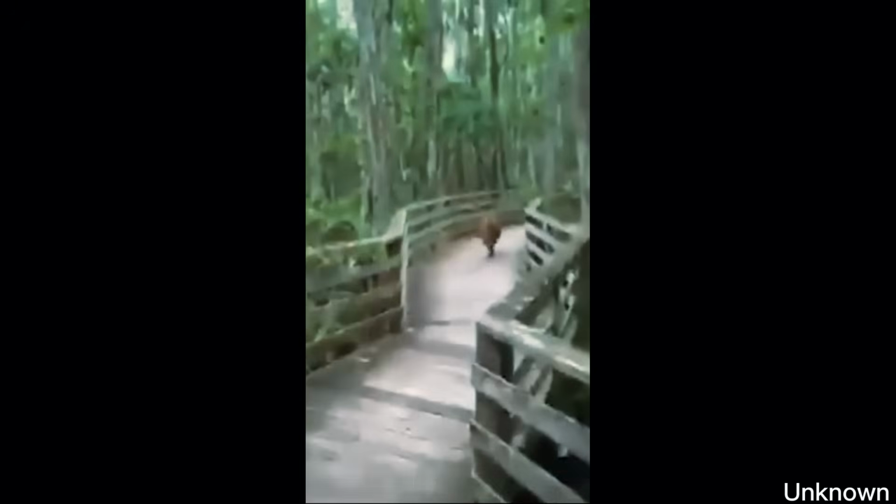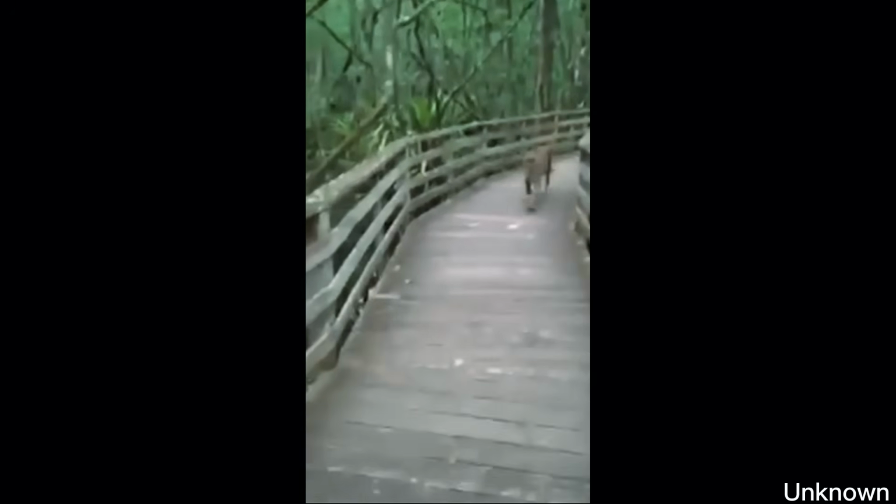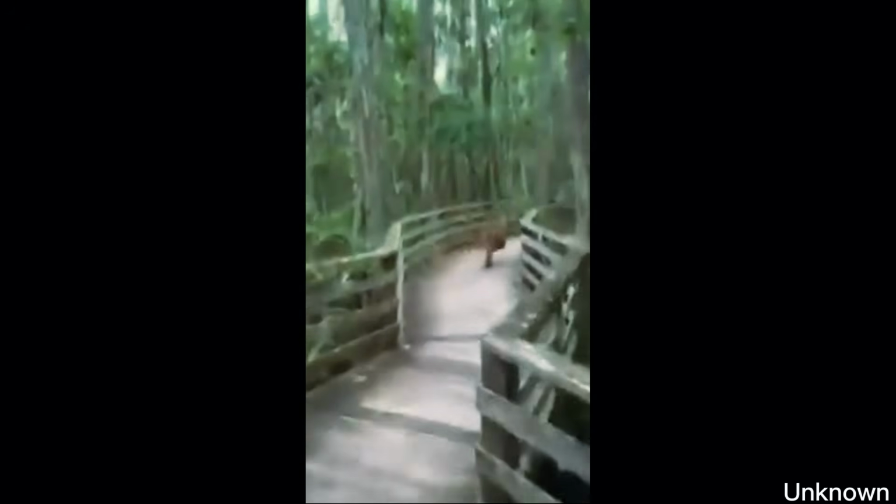Her breathing grows heavy, heart racing, but she stays completely still. Somehow, the animal disappears back into the wild without incident, leaving her shaken but unharmed. It's a terrifying reminder of how unpredictable nature can be, and just how lucky she was to walk away untouched.